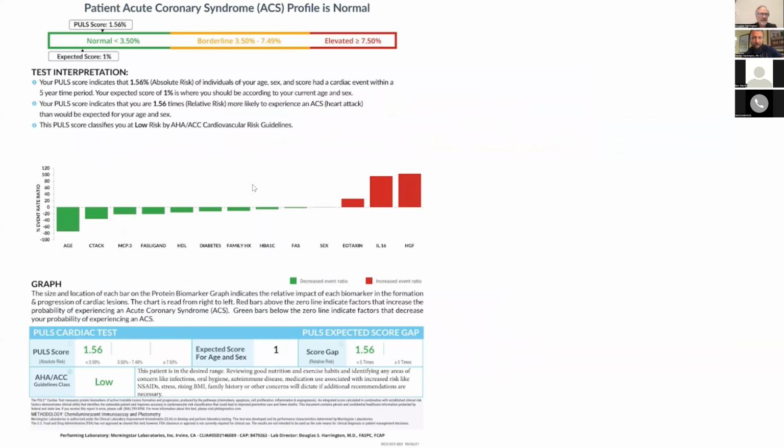There you go. Okay. Well, the good news is you're not even remotely close to dying. You are one of the 1% of the population that is actually very close to your expected score. On the top, you have a PULS score, and that's an absolute risk score. The most important statement on here is patient acute coronary syndrome profile is normal.